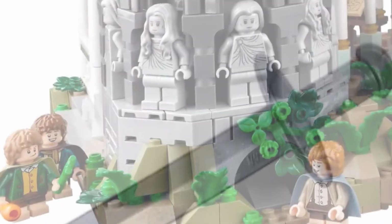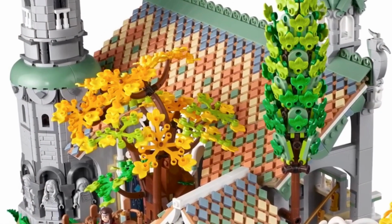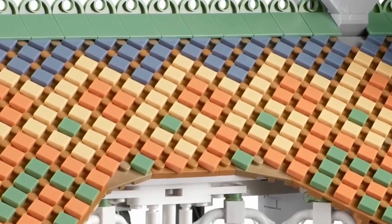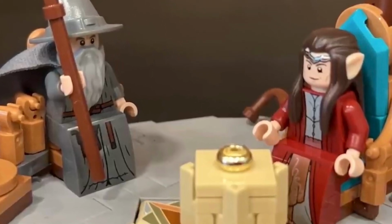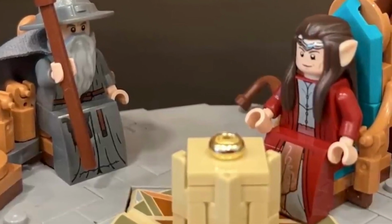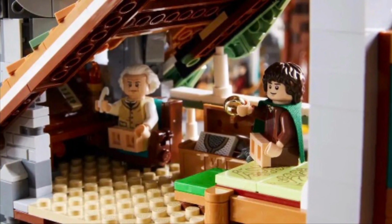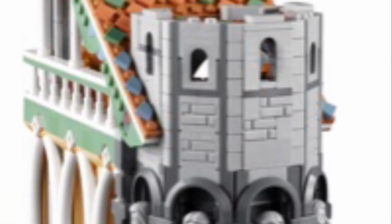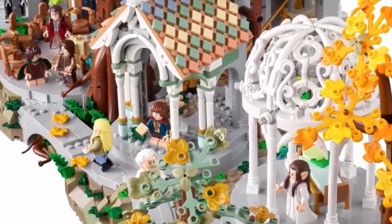There are countless other details I could mention, like Elrond standing next to what appears to be the map of the Lonely Mountain, the lush, colorful trees, the beautiful tiling work on the roof, and them including brick-built versions of the characters' legs to represent them sitting down. A completely unnecessary detail, but it adds that extra bit of realism. They really did pull out all the stops with this set, and it is just a dream come true for this Lord of the Rings fan.